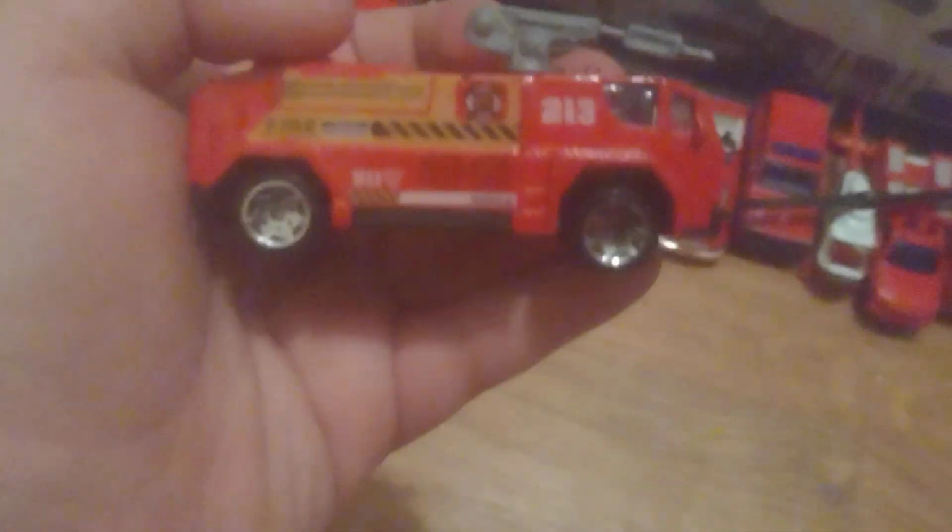I have this. I got this for Christmas. Very cool thing. It's kind of like a fire department supply transporter thing. Yeah, I thought that's cool. Next up, I got this also for Christmas in the same set. It's a fire department one, looks kind of like my riot one here.